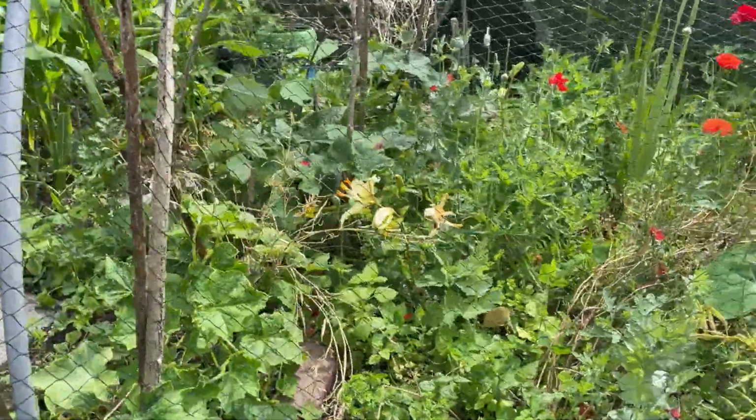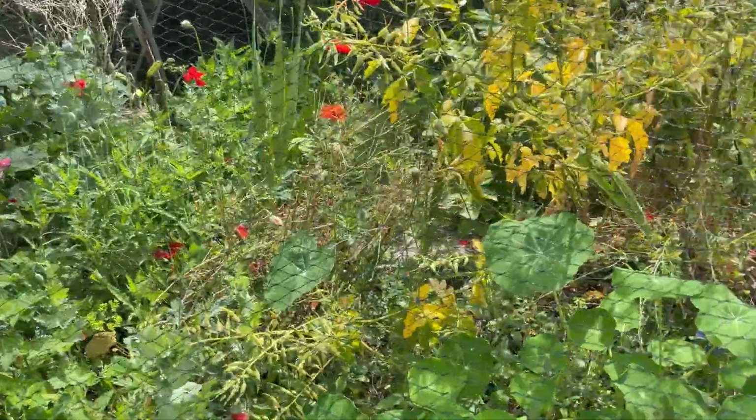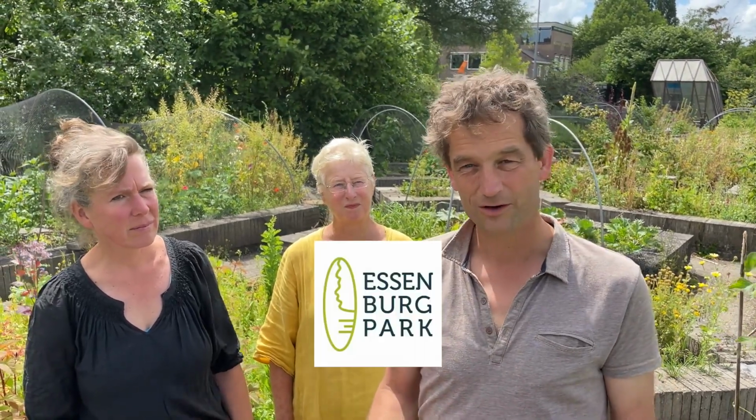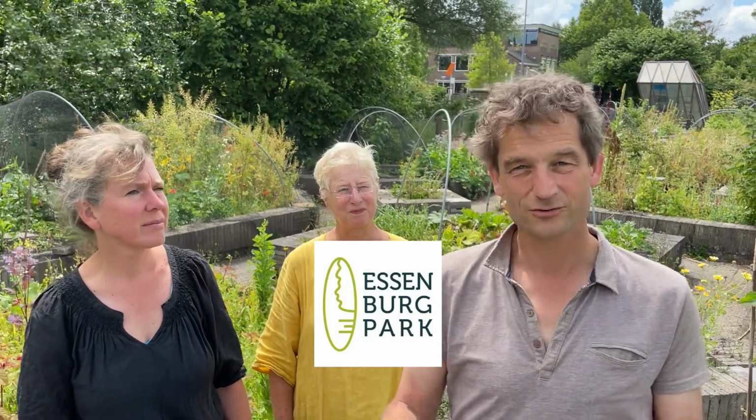What this place, the Spoortuin, has shown over the years is that by working together, forming networks, forming coalitions, you can reach goals that are way bigger than your own specific small green project. For instance, we've teamed up with 3 other neighborhood initiatives to make a new park, which is called the Essenburg Park. You will pass it, I think, during the tour.